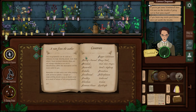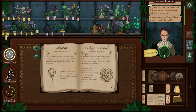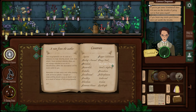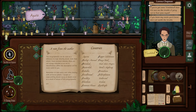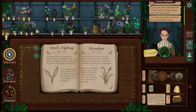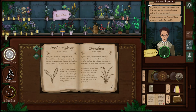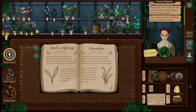Let's see. So before we go, let's start taking a look at some of these. So we think, okay, yeah, we think that's a Egeria. Okay. Dead Man's Fingers, we think it's this one. I should put them in order. Like Egeria and then Dead Man's Fingers. Devil's Nightcap. Didn't we do Larkshine already? All right, so we don't have anything for Devil's Nightcap.